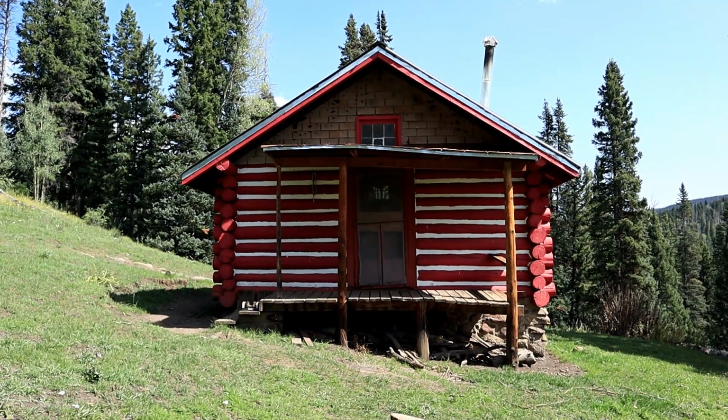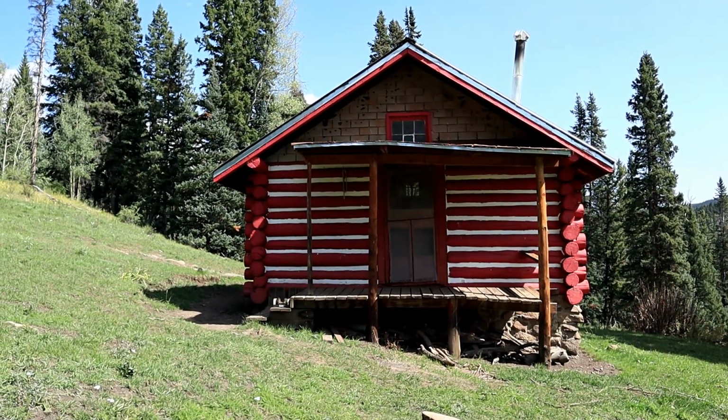It even has a back porch here. Looking a little dilapidated.